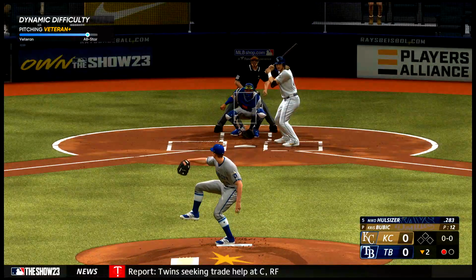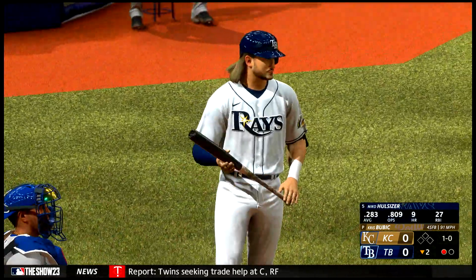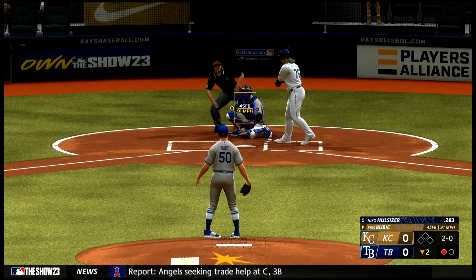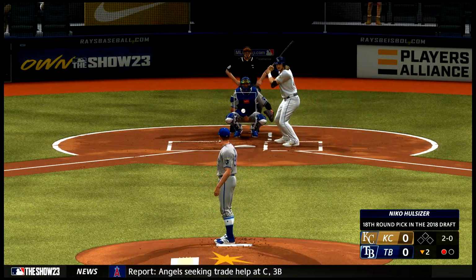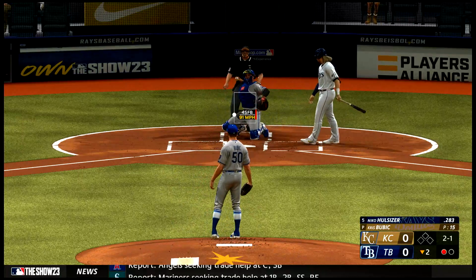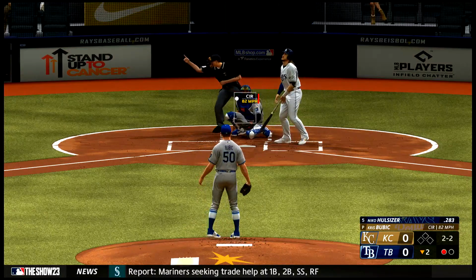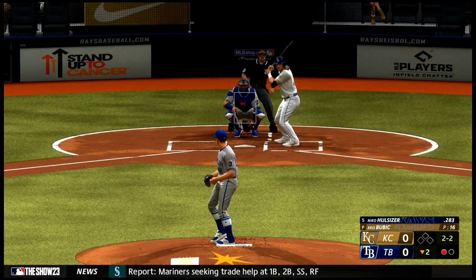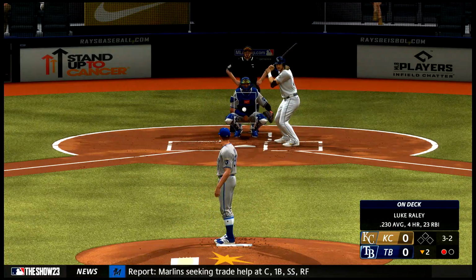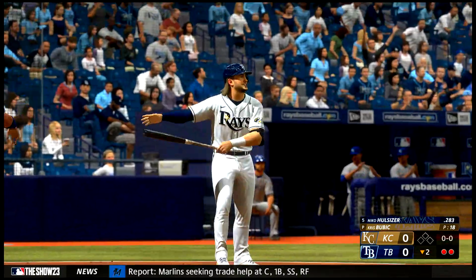Nico Holsizer next to hit for the Rays. Close one. Doesn't get the call. 1-0. And a good eye there. Pitch is in there. And it's 2-1. And that's through there for a strike. It was a good changeup to hit up in the zone. I don't think he recognized it. I'm sure he'd love to have that one back. 3-2 on the way. Got him swinging.